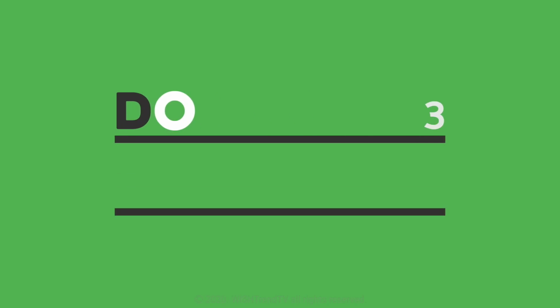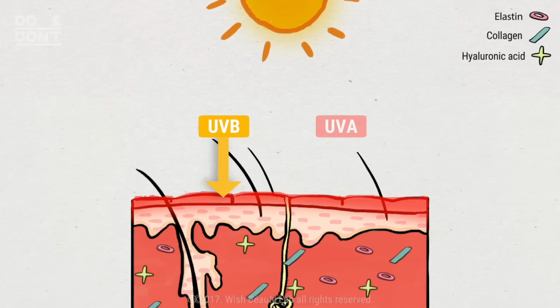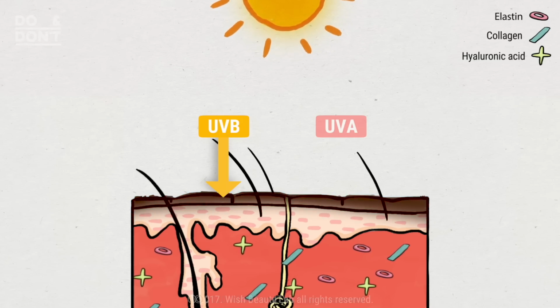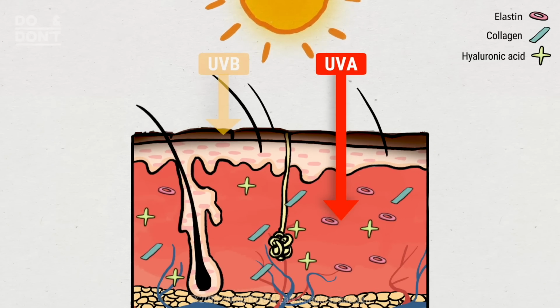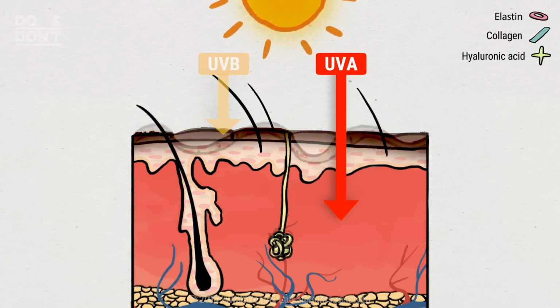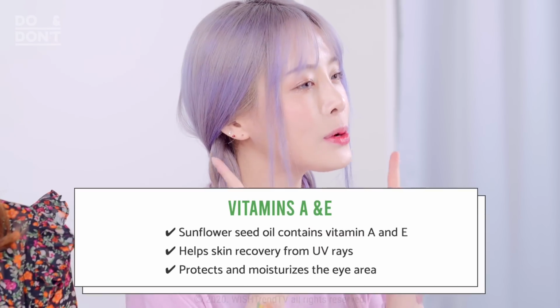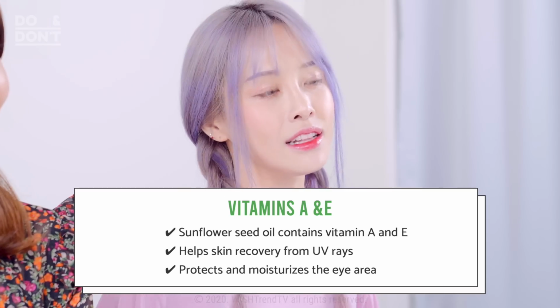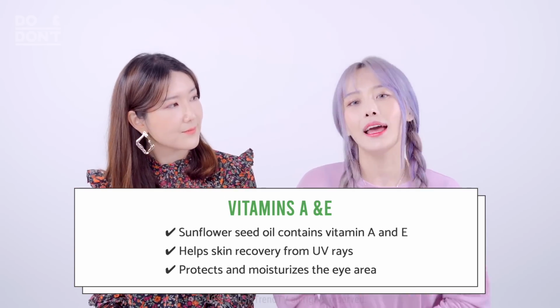Do number 3, vitamin A and vitamin E. Why is it important to have vitamins in eye care products? UV rays can destroy collagen around the eyes, and since the skin around the eyes is thin, it's more vulnerable to UV rays. So it is important to take care of the area to recover from any damage that can be caused by UV rays. Vitamins can help you recover from UV ray damage, and sunflower seed oil is an ingredient that contains a lot of vitamin A and E. This can protect your thin skin and moisturize it.